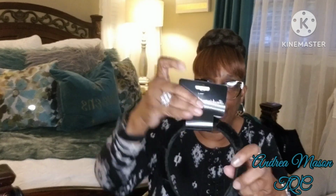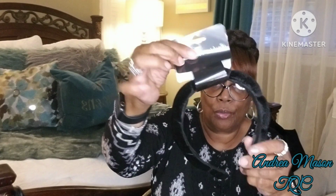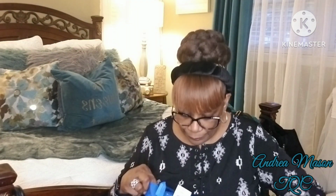I also got me one of these. Y'all been dipping and dabbing in it. Okay, one of these here. These are so cute from the Dollar Tree. I love it. I think it's adorable. But these are so cute. I was trying it on with one of my wigs. Y'all think I could wear this like this? Huh? Y'all let me know. I'm gonna keep it going.